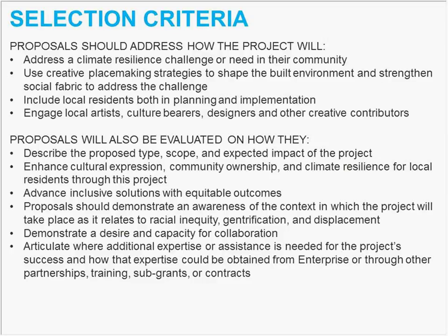There's an online application, which you can log into through our website, and in your proposal, prospective grantees should describe how your organization and any core partners you propose to work with will incorporate culture and climate resilience in the project. So at the baseline, we're looking for proposals that address how the project is going to face a climate resilience challenge or need in your community, and how creative placemaking strategies will shape the built environment and strengthen social fabric to address this challenge. It can be and/or.